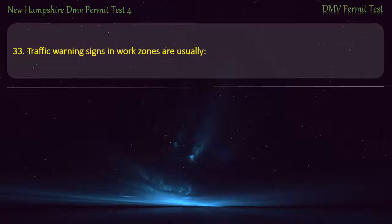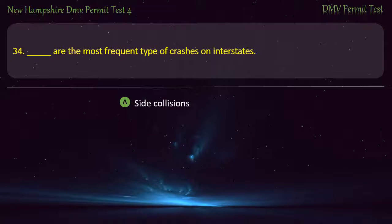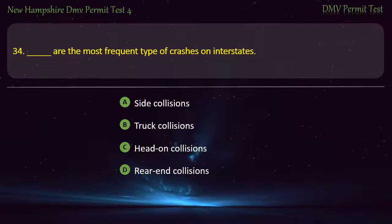Question 33. Traffic warning signs in work zones are usually green, orange, red, blue. Answer. Orange. Question 34. Are the most frequent type of crashes on interstates side collisions, truck collisions, head-on collisions, rear-end collisions? Answer. Rear-end collisions.